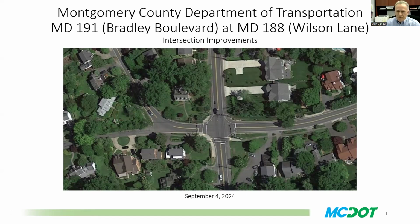This particular project, the intersection of Maryland 191, 188, or Bradley at Wilson, is our current project. We have completed design, and we have actually advanced to construction. The contractor is on board. We have had a pre-con meeting with the contractor. There are some drawings which we are currently coordinating with our consultant and the contractor.